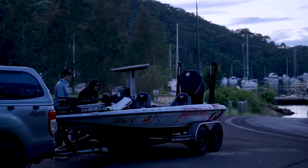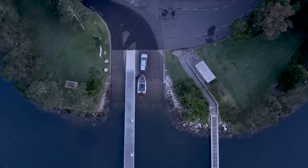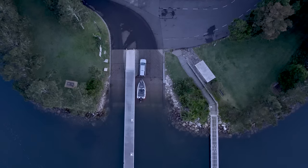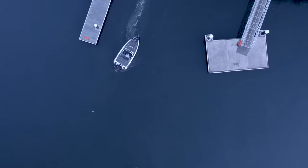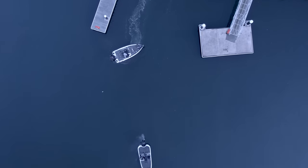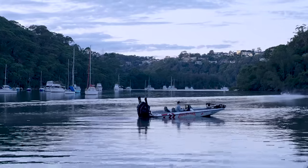All right, day one of practice for the Daiwa BREAM Australian Open 2023. So just launched in Middle Harbour, only a couple of minutes from the house, so nice and convenient. And we'll get out in the water and have a look around. And this year the Open's a little bit different.